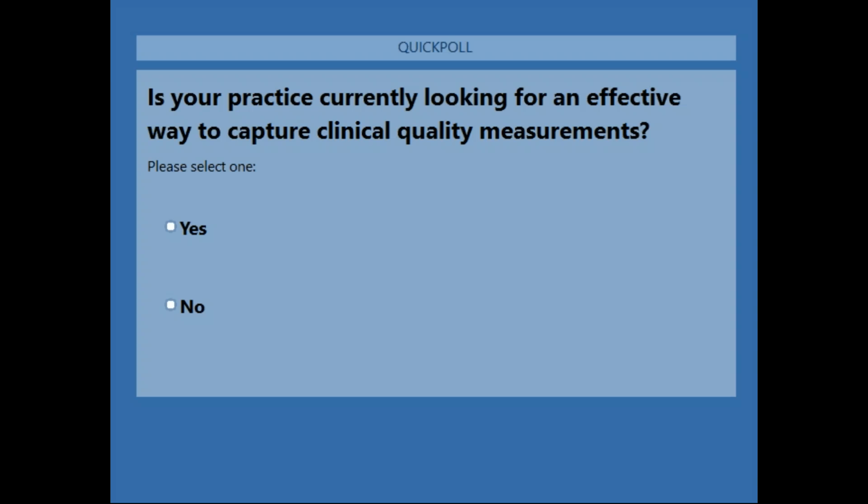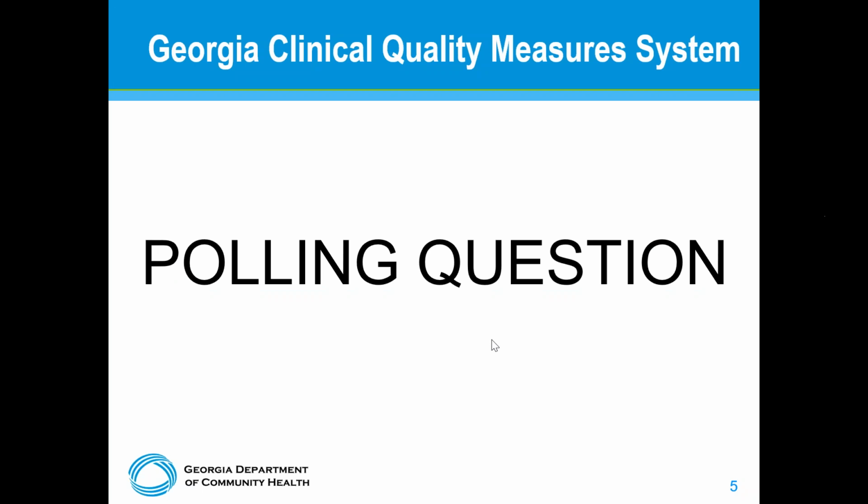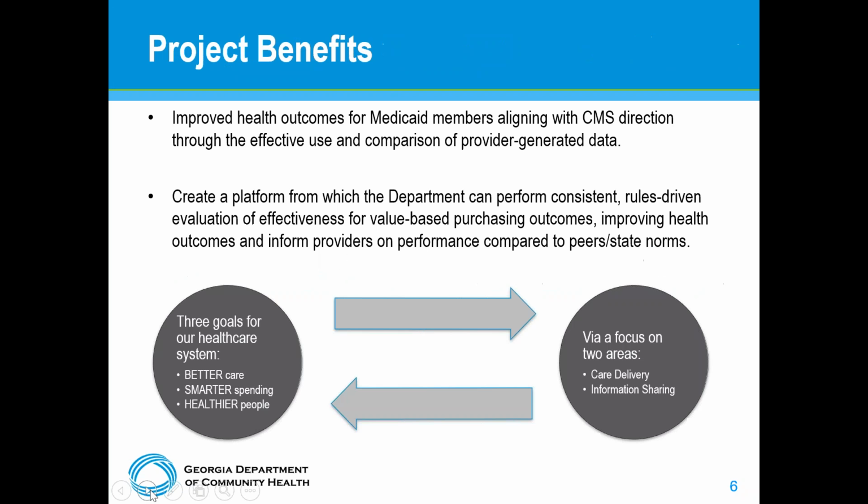Okay, looks like we've got yes there, so that's good. And would you drop down on the attendee list? Okay, making sure, okay. So, thank you, and we'll move on to the next slide, rather. We do have a couple more questions following this one.